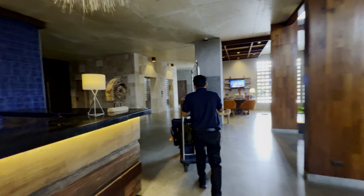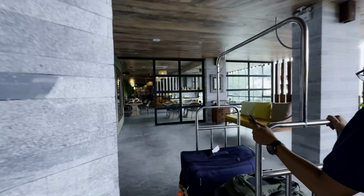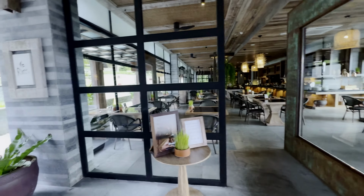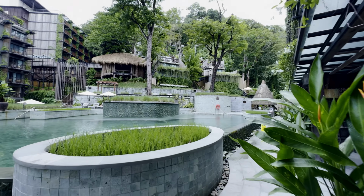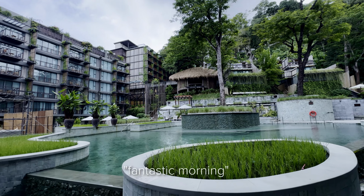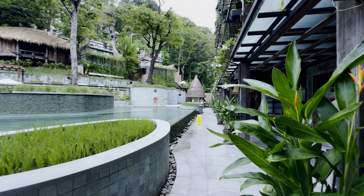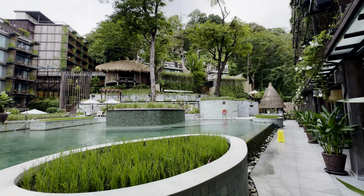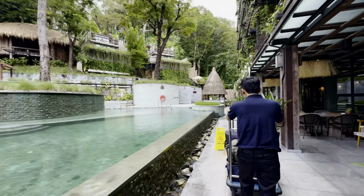This is Kun James. He's gonna take us to our room. Restaurant. Ooh, nice pool. Wow. Okay. So the morning starts at 6. Breakfast here until 10:30. We have 2 restaurants, and then we go to the lift.